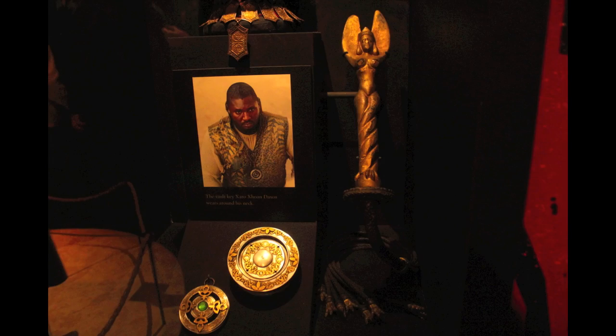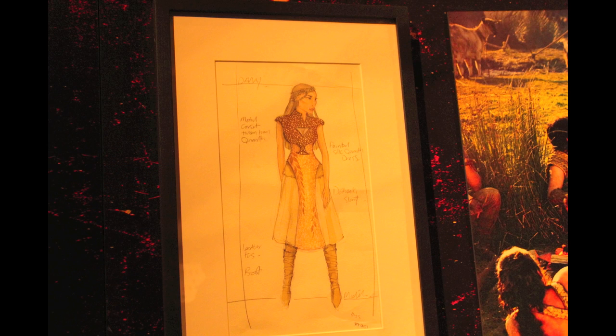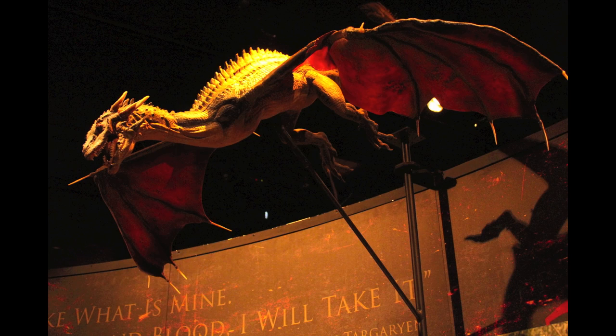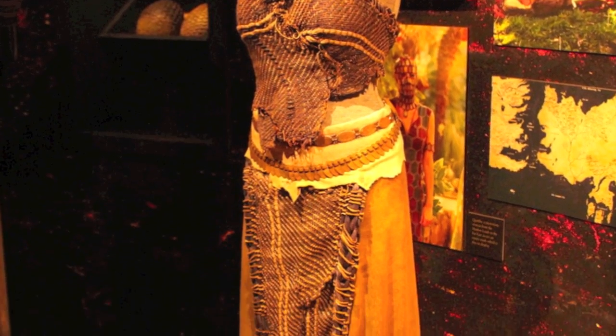I can't even tell you how cool it was to see all of these things in real life, to reach out and almost be able to touch them. It was amazing. I'm really, really psyched that HBO was able to do this. In the next picture, you'll see, this is the model for the dragons in season 3. It was pretty big. And her costumes are really, really nice.